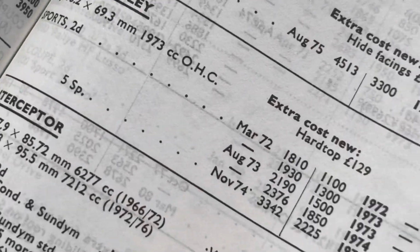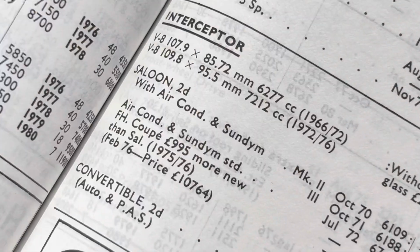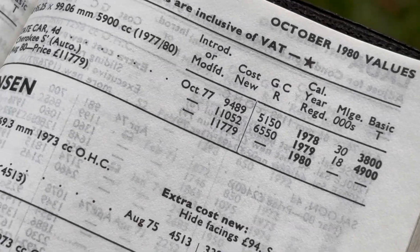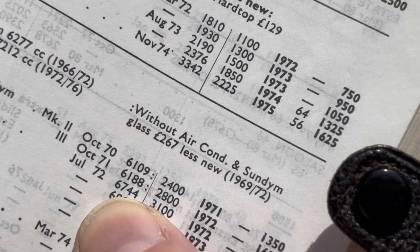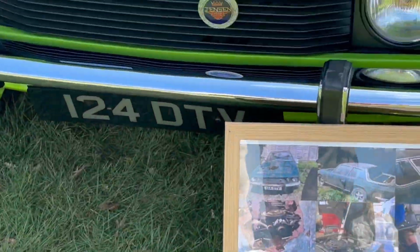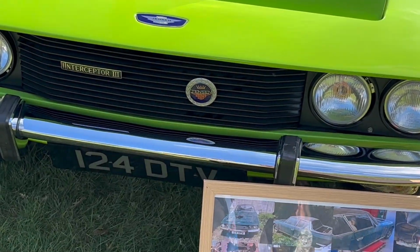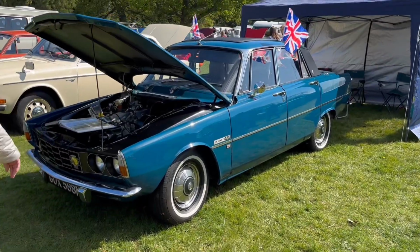Jensen, £6,188. Jensen Interceptor, where we got it? 6,133. Yeah. Cost new. And that was it, 6,188, without air conditioning. New cost £267 less. Yeah. Wow. Wow. Yeah, Jensen Convertible Mark 3 was 9,600. Yeah. And that's a hard top. Jensen Interceptor Mark 3. Oh, look at this.